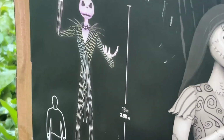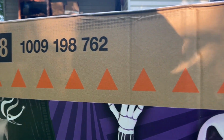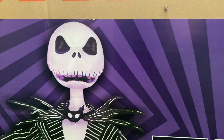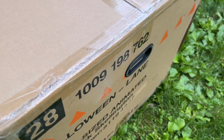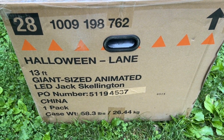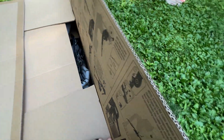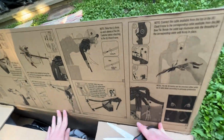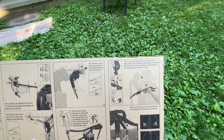Now, obviously, Home Depot has sold many Nightmare Before Christmas animatronics in the past. They have the 6-foot Jack Skeleton that's been sold at many stores, including Home Depot, the 6-foot Sally, then last year's Oogie Boogie. They had some smaller 3-foot Nightmare Before Christmas animatronics too. Those were all the main ones released the past few years. But for some reason, the Oogie Boogie animatronic wasn't so popular last year. I know a lot of people were able to get that on clearance.